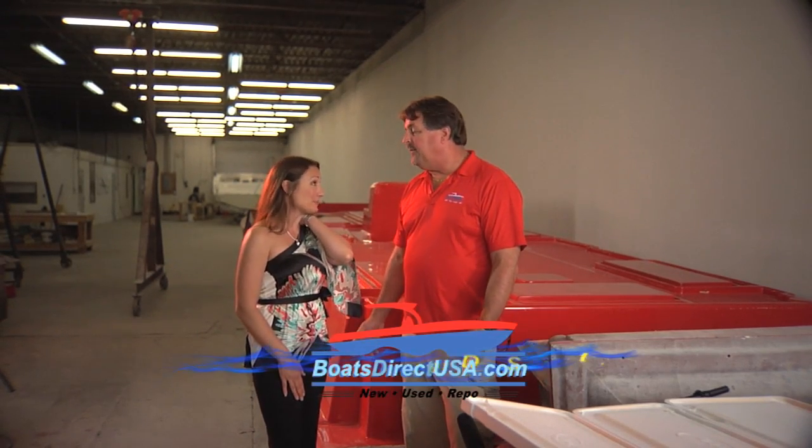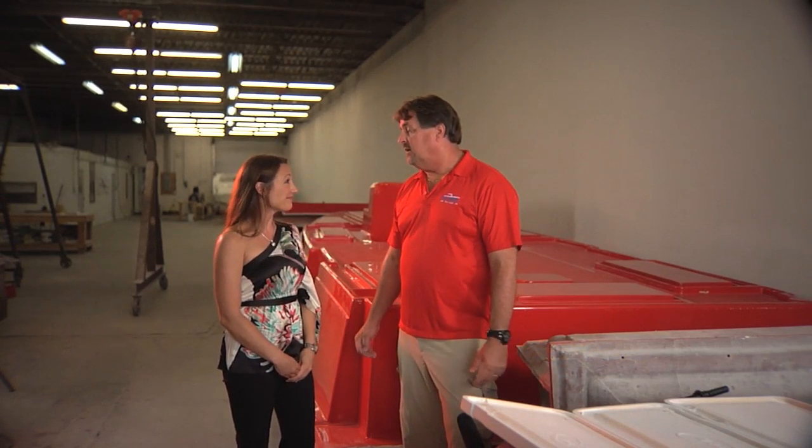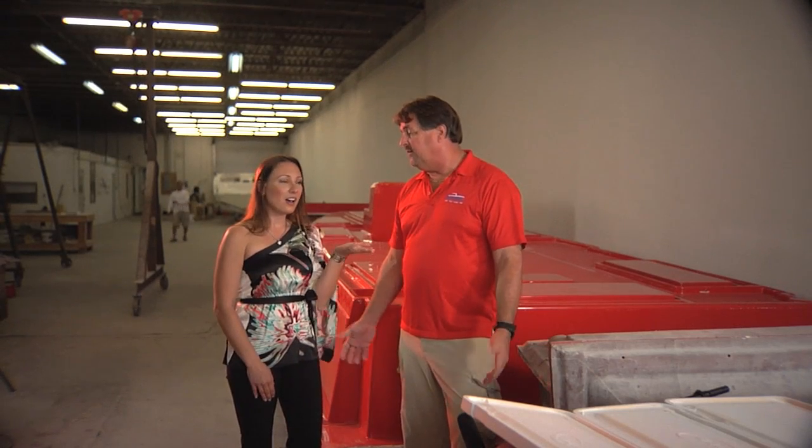Well, the way we can control the price is there's very low overhead. We work very closely with Eugene. We're actually a partnership with them. We're not trying to kill people. We want to get the boat out there. We want people to see the boat. And the stringer system in the boat, how it's different from everybody else's with that triangular stringer system.